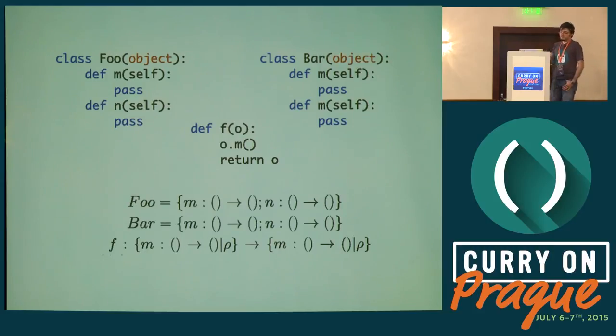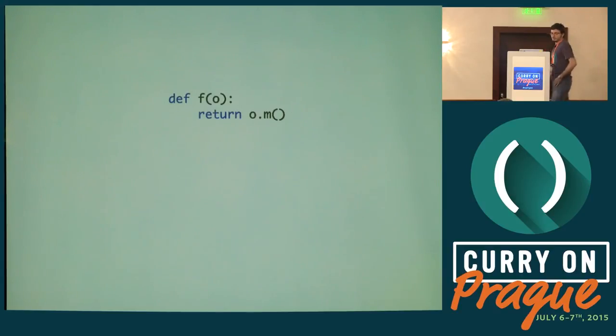And as you can see, the very important bit is that it's also returning row in the result. So basically, it's remembering anything that it doesn't use. It doesn't use it, but it remembers it. That's the key point of row polymorphism. So in this case, row would just be another object which has a method n, and my object has two methods. Now it all works out nicely. So, yeah.